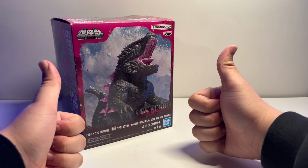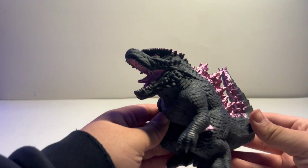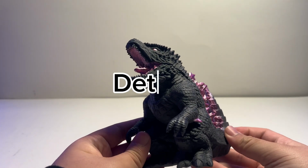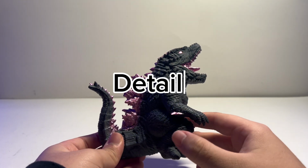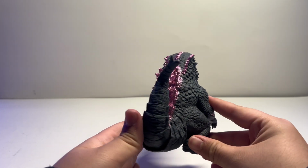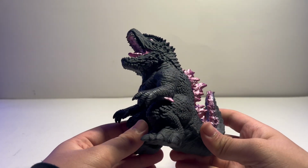Well, for such a big box, it sure likes to make a big deal out of itself when in reality, it's carrying a figure the size of a Funko Pop. Now, despite a small thing coming from such a big package, this figure is really well put together, all things considered. Starting with the sculpt and details, you can certainly tell that it's a stylized version of Godzilla Evolved.